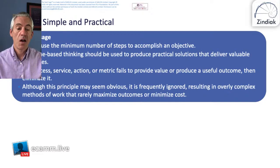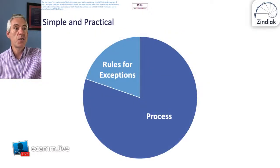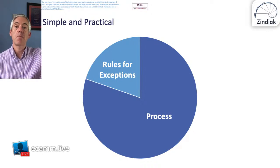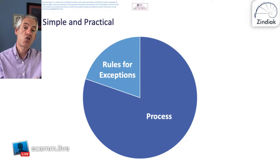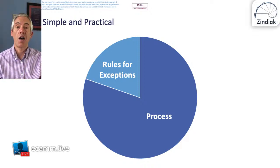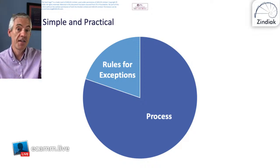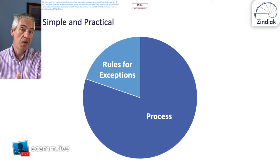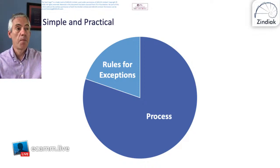That's quite a good way of doing it. So that's keep it simple and practical, for the customer. I mentioned this before in terms of processes and rules for exception. So don't try to create a process for everything. Create a process for the stuff you do most of the time, and then rules for if we have an occurrence that doesn't fit with our process, then we have some rules to follow. Some general guidance that we can follow.